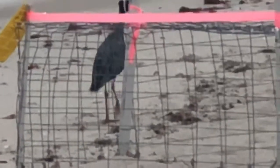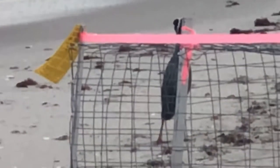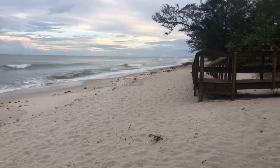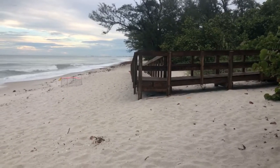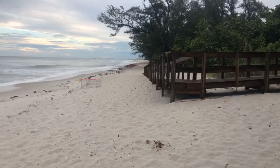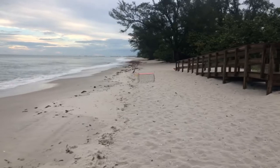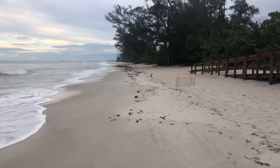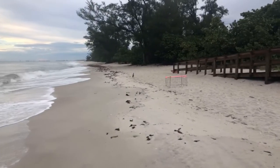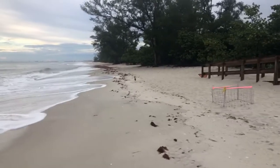Another one of our nests there. I believe that's nest number 6 that it's behind right now. That nest is right down by the boardwalk at the north end of Area 2. There's the nest over there. Listen to those waves pounding on the beach.